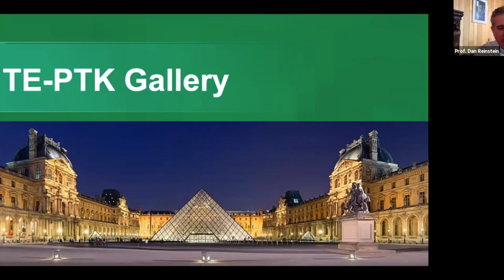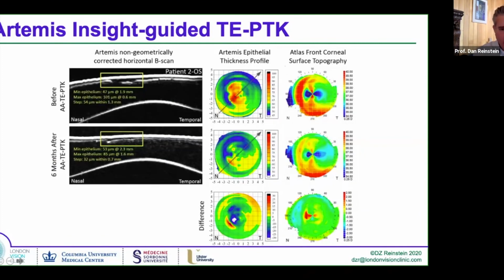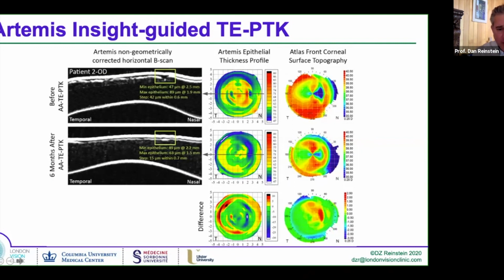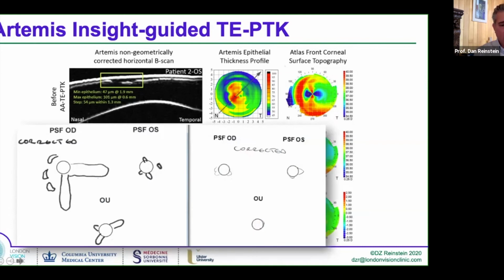And I'm going to finish off this section with our Louvre gallery of our beautiful tableaus of PTK. And this is just PTK. So highly irregular short flaps regularized. Sorry, this is a highly irregular surface here, regularized with 1 PTK. Here's the other eye of the same patient, highly irregular epithelial thickness pattern, regularized again. And this is what the patient saw before surgery with their best corrected around the light. They drew this. And this is after 1 PTK, now they're drawing this.